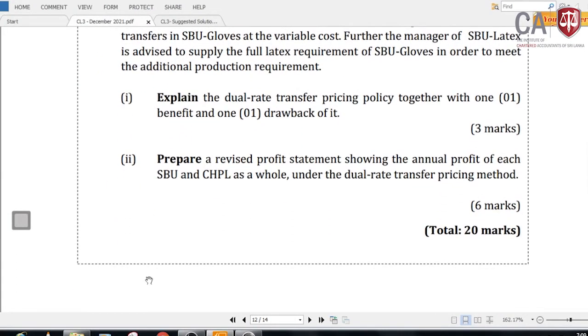Prepare a revised profit statement showing the annual profit of each SBU and CHPL as a whole under the dual rate transfer pricing method. Now you are going to apply dual rate transfer pricing. When you apply it, the supplying division will record at market price, and the receiving division will record at which price? Receiving division, marginal cost, right?